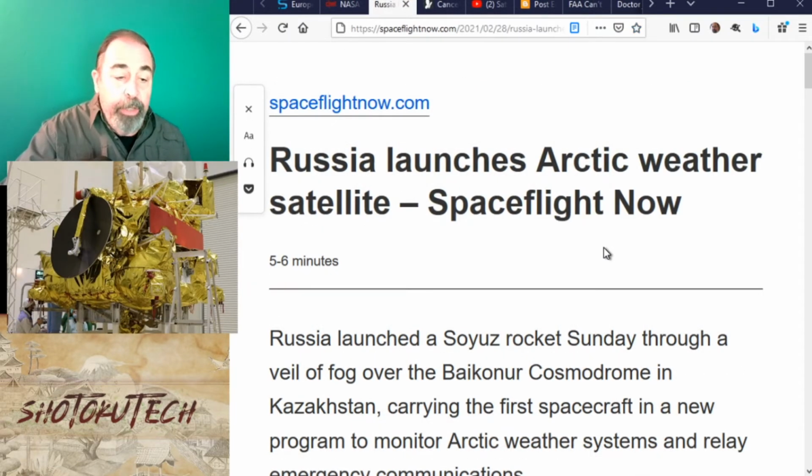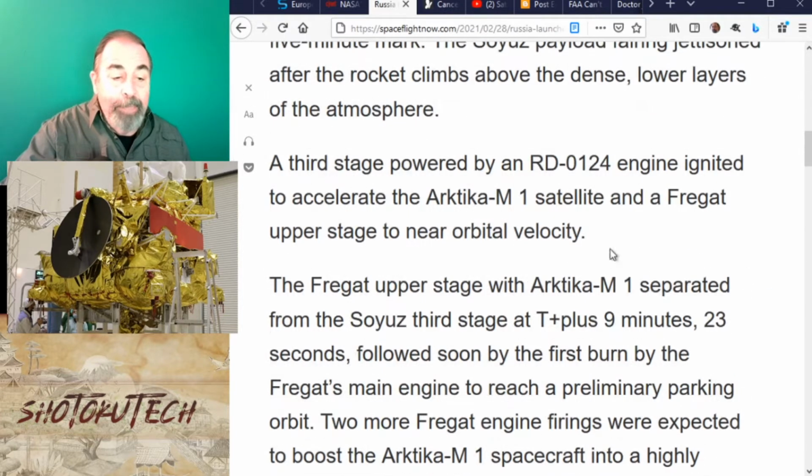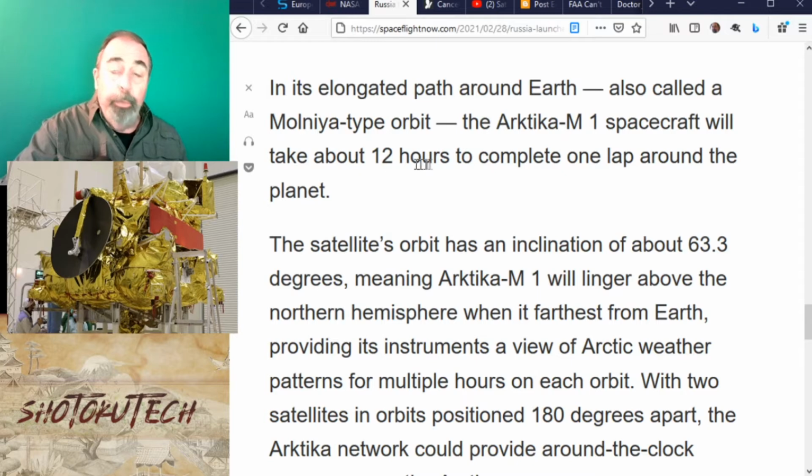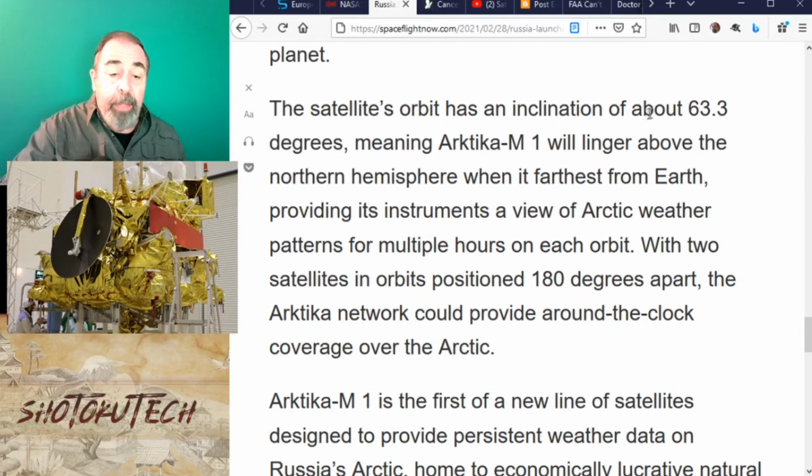So last Sunday, Russia launches this Arctic weather satellite. It's called Arctica M1. It's going to have this highly elliptical oval-shaped orbit ranging from 600 miles to 25,000 miles above the Earth. This elongated path around the Earth will take around 12 hours to complete one lap around the planet. It's at an inclination of about 63.3 degrees, meaning that Arctica M1 will linger above the northern hemisphere when it's farthest from the Earth. So it's going to spend a lot of time above the Arctic. So it has images to provide a view of Arctic weather patterns for multiple hours on each orbit.